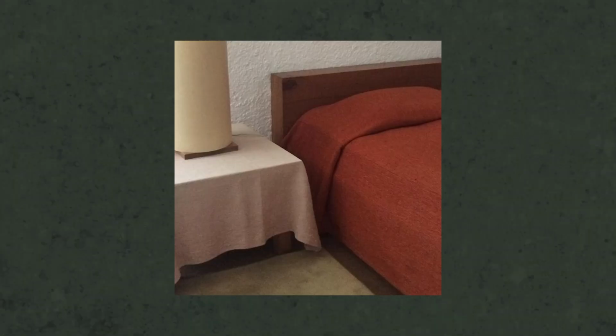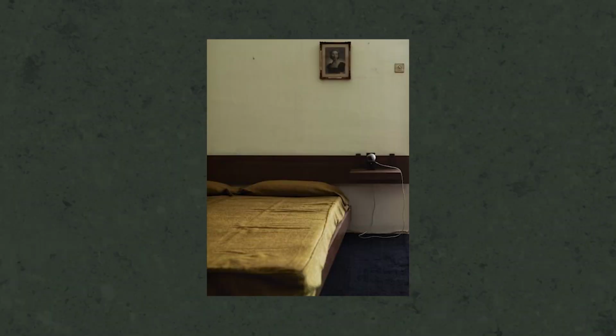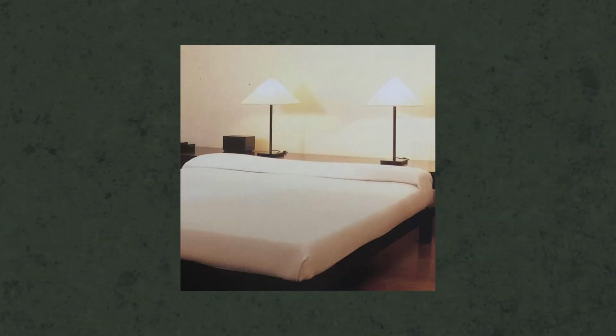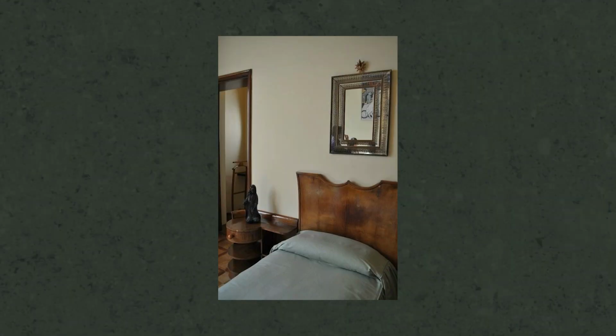Again, it's so simple yet so effective. You don't have to try to match your sheets to your bedspread. It's all just one thing, maybe throw one accent pillow on there. It's one of those things that's just less is more, you know? Less is more.